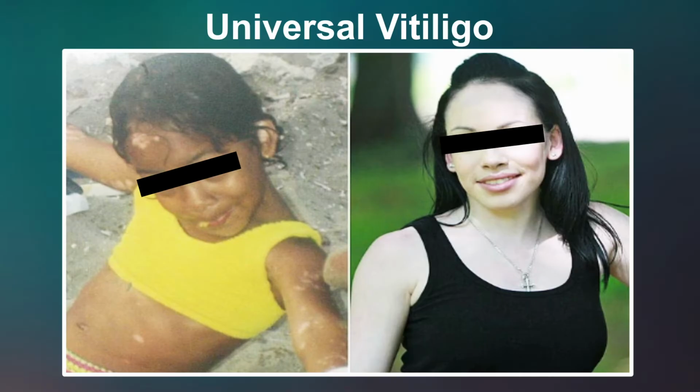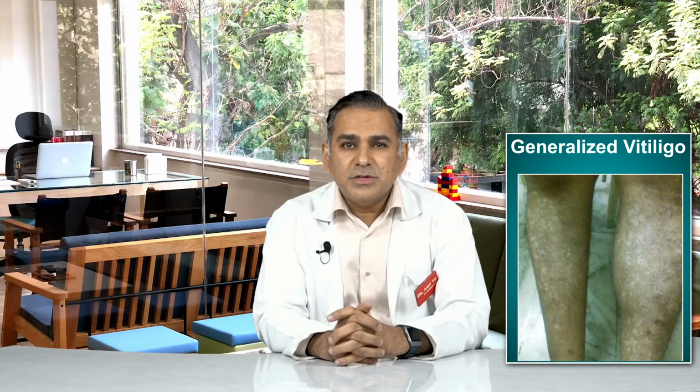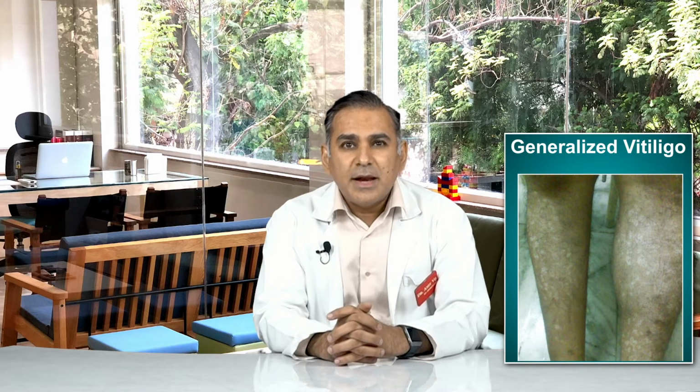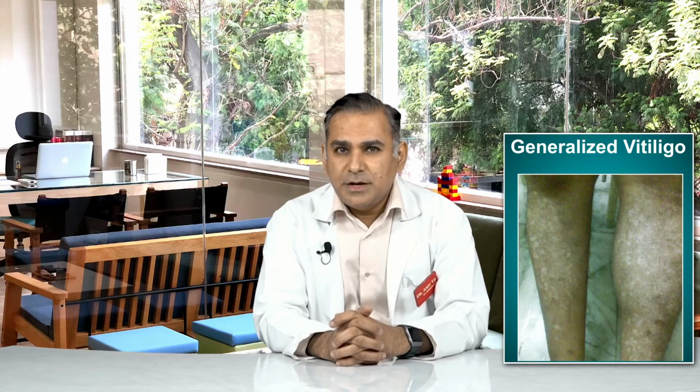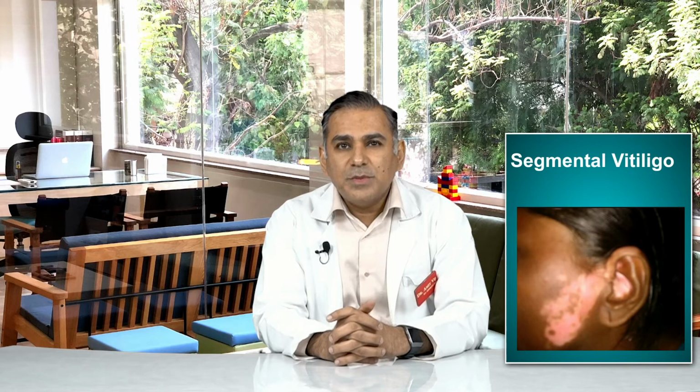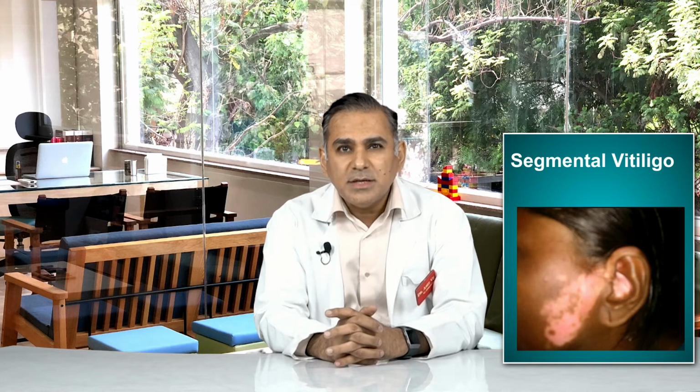What are the different types of vitiligo you get to see? Vitiligo can be universal vitiligo, where almost the entire skin is involved. One can be generalized vitiligo, where you see usually symmetrical involvement, with both sides of the body involved, and it is progressing or stationary. Segmental vitiligo basically is seen on one side of the body, usually in an early age group, and it happens once and becomes stationary.